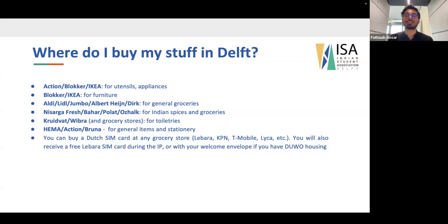There was a survey that said that Dirk was the cheapest. This was last year, I think. You have a Dirk in the De Hoven Passage stores. But Albert Heijn, I think, offers a good deal. So I think Albert Heijn is a good store.